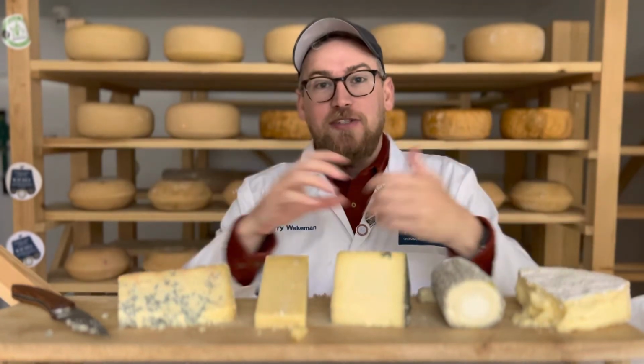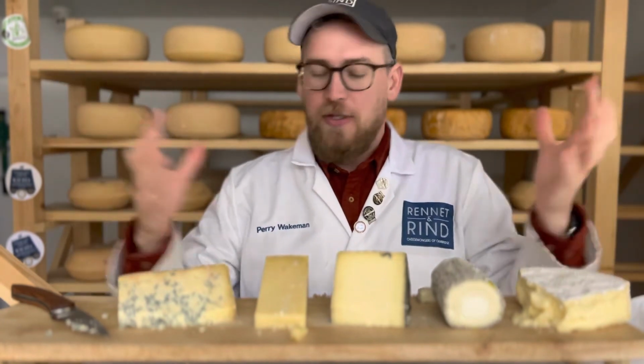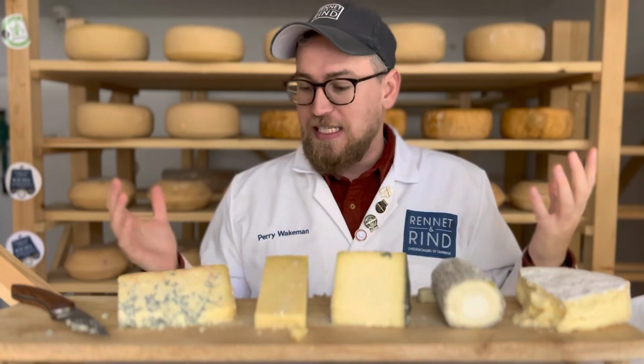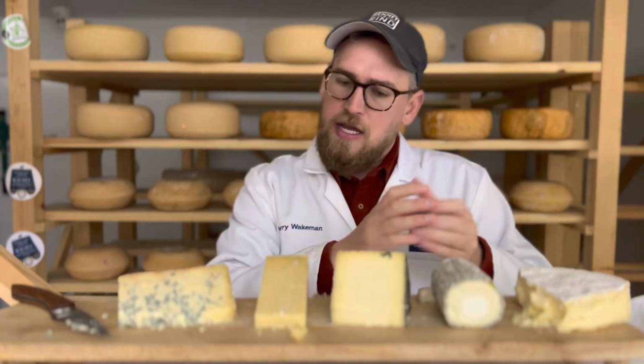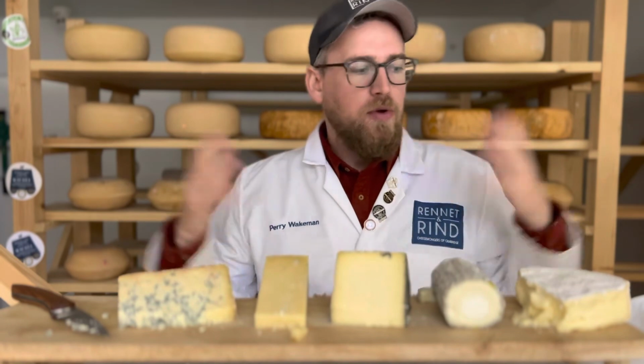So 5 British artisan cheeses for your board in September, which you've created here and put together at Rennet and Rind. I hope you guys all enjoy these cheeses, because I think this is a great box. For September, there's a bit of warmth in there because it's going to get colder, celebrating Goat's Cheese Month. This is a great, great box. So hope you all enjoy it.